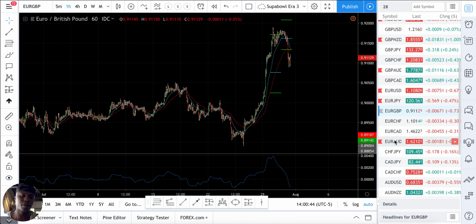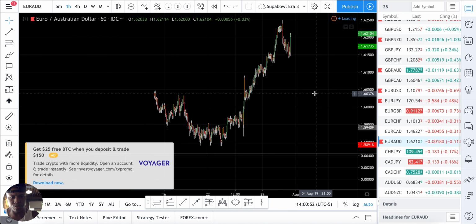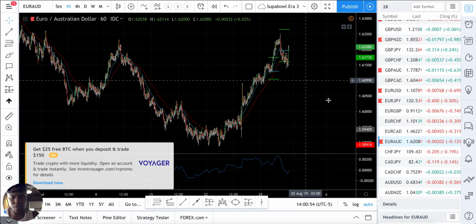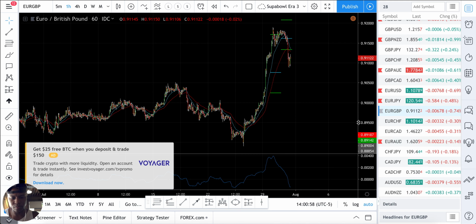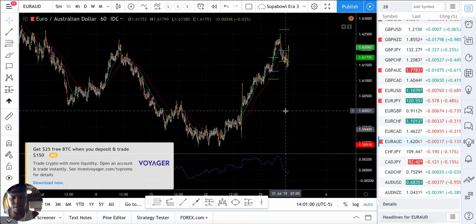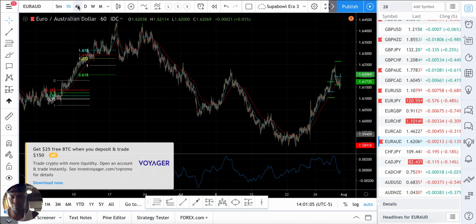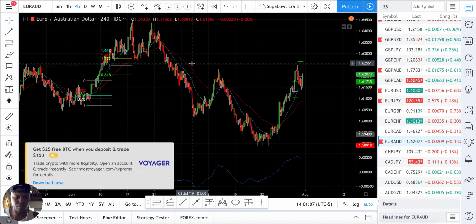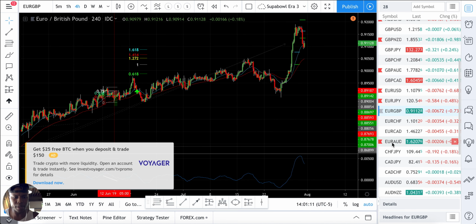Euro GBP hourly. Let's compare these. All right, so I got two that are kind of positioned to go higher. So if I look at Euro GBP and then AUD, which one do you think looks better? And what does that really mean? It's just preference. So I just want to see what everybody else thinks.